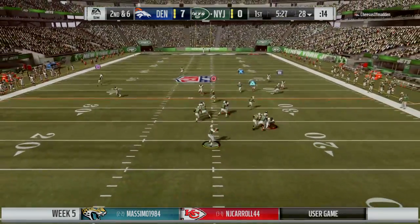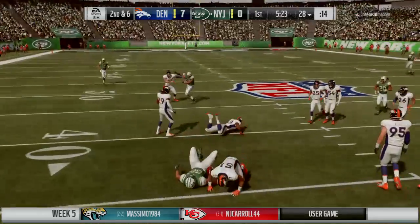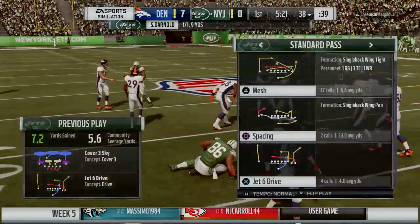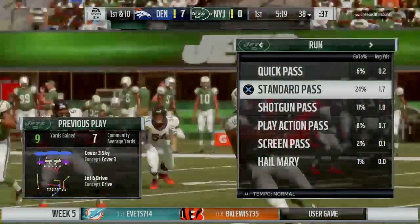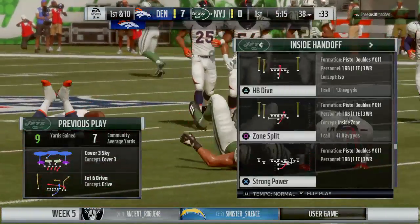Here's Darnold now on second down. And it's a short one here, complete to the tight end. And he'll be brought down shy of the 40 at the 38-yard line. They get 9 out of that one, and as a result, the drive continues.